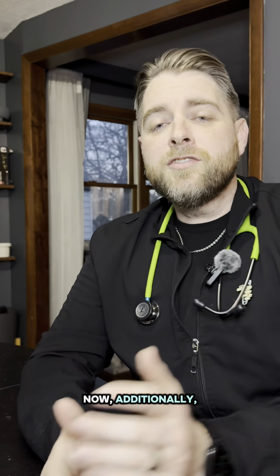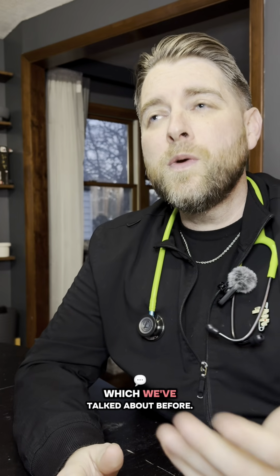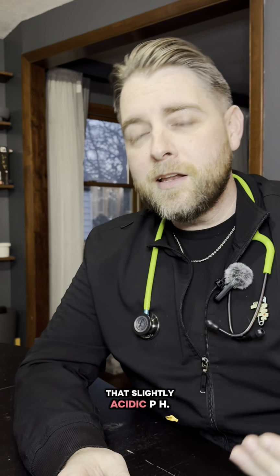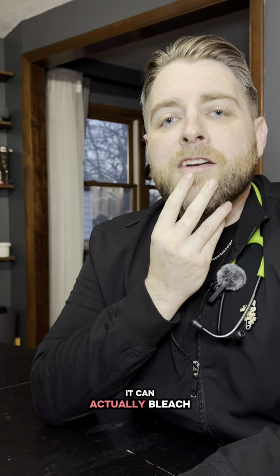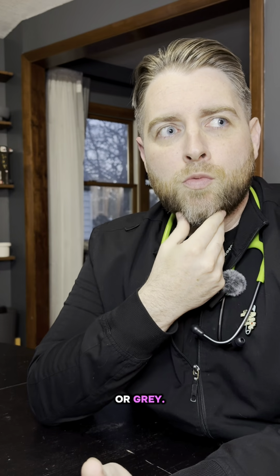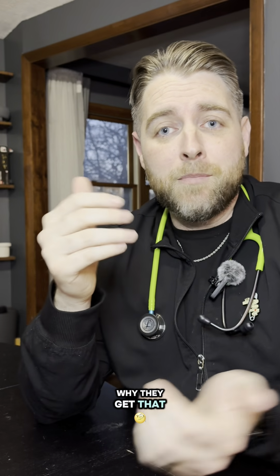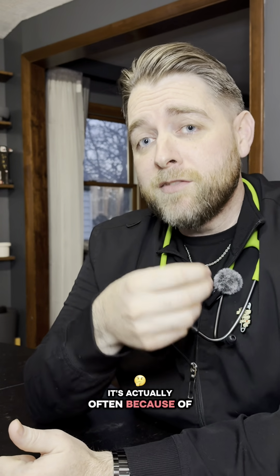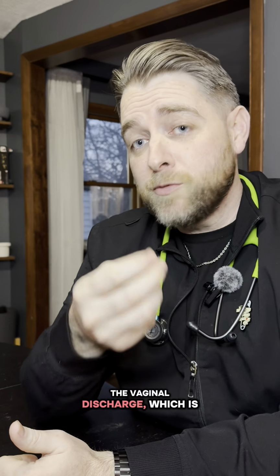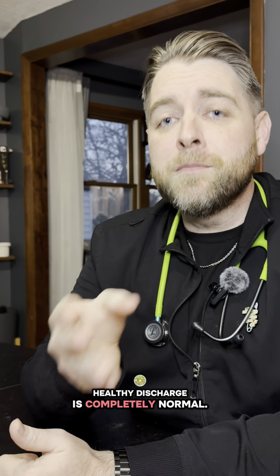Now, additionally, the vagina has a slightly acidic pH, which we've talked about before. That slightly acidic pH can actually bleach things, leaving them a little more white or gray. So, for example, ladies, like your underwear. If you've ever wondered why they get that bleach stain, it's actually often because of the vaginal discharge, which is slightly acidic. And remember, healthy discharge is completely normal.